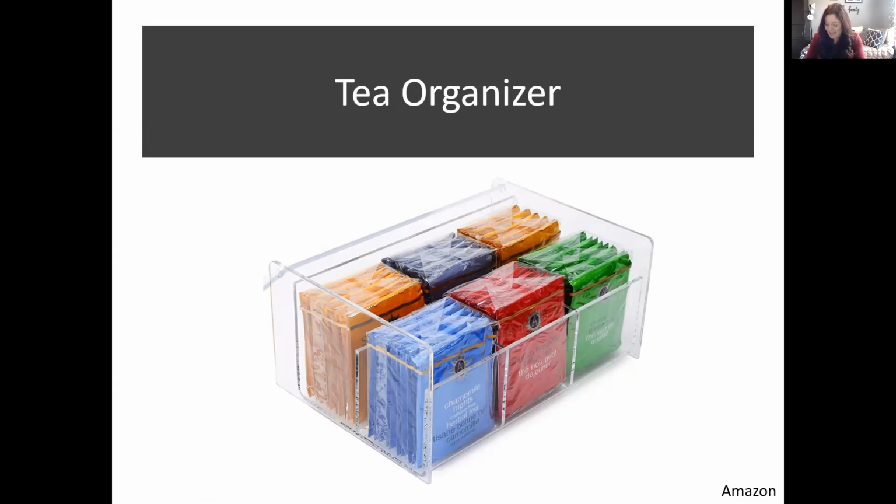And how long is tea good for? The shelf life is 18 to 24 months. So hopefully this will help you actually use your tea, enjoy your tea, and not have it get lost and start to get stale at the back of the pantry.